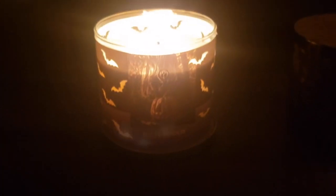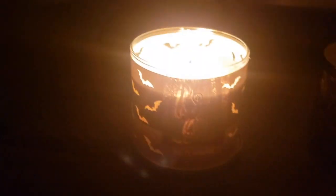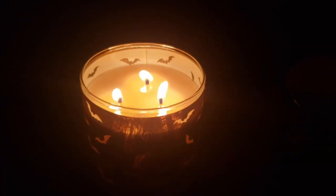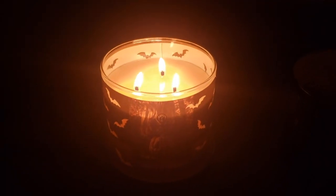This is a Goose Creek. This is called Guilty Pumpkin. Love it. Smells so good. It really smells like pumpkin. It just smells like Halloween and fall.